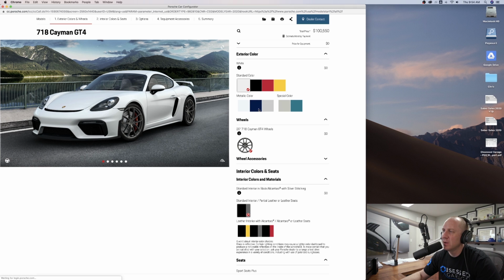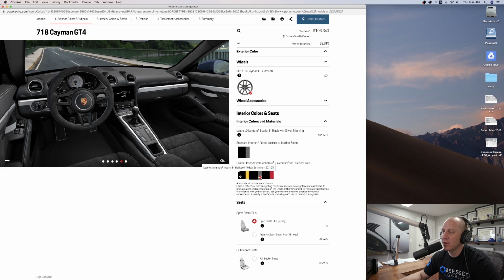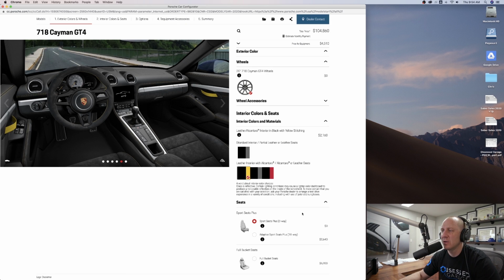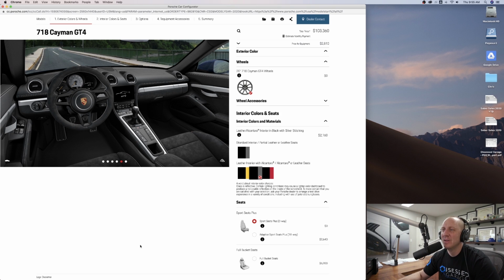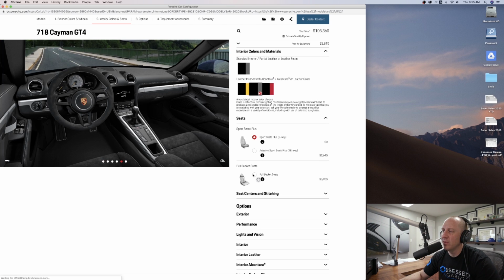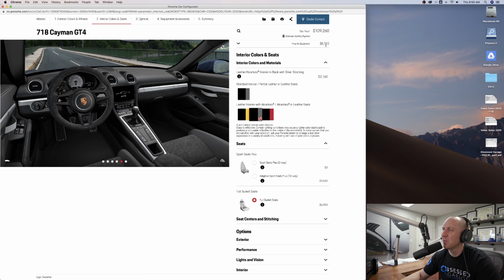Okay, so we're doing gentian blue. We're doing the black, and of course you could do yellow or red. I'm not a yellow stitching or red stitching kind of guy. For whatever reason, I like green because green is different. But we're going to stick with the silver, and then we're going to do full buckets and add the $5,900. Okay, so we've already added $8,700 to the sticker price. So we're at almost $110,000 already. But I love this style, this look of clean silver. We're going to do silver door.